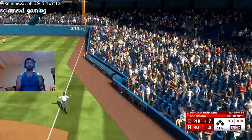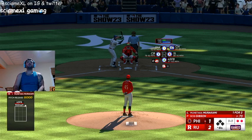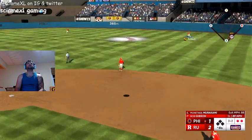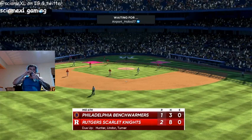Swings and pulls it foul to the right side. Next pitch misses. 1-1. Lifted in the air, right center field. Trout is there, and makes the play, and that's out number three. Well, we go bottom six, and now here's a speed threat.